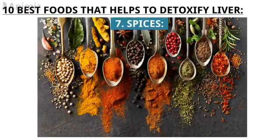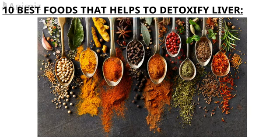Number 7. Spices. Turmeric is a magic spice. Curcumin, an active ingredient in turmeric, flushes out toxins and repairs the liver cells.